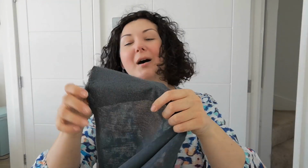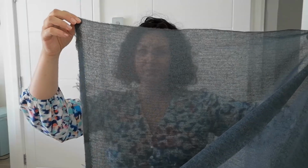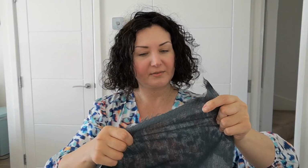It's 150 wide, and I think I got 1.5 meters of each in each color. This one seems to be slightly off grain, unless it was just cut like that. I don't know. I have to investigate. It doesn't stretch, but it is quite thin. As you can see, it's quite see-through, and it does have some fluffiness about it.